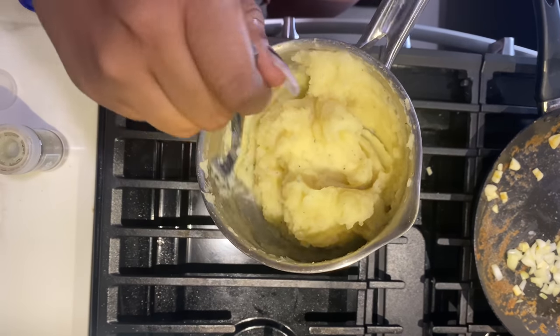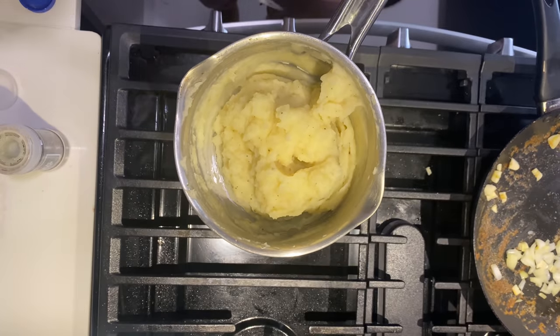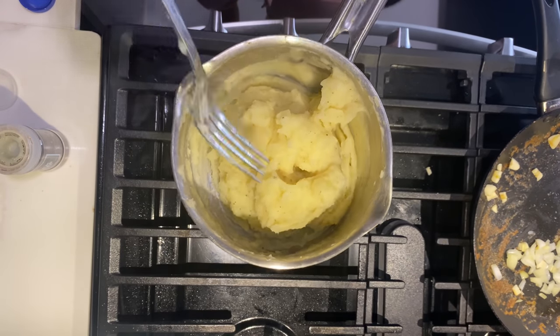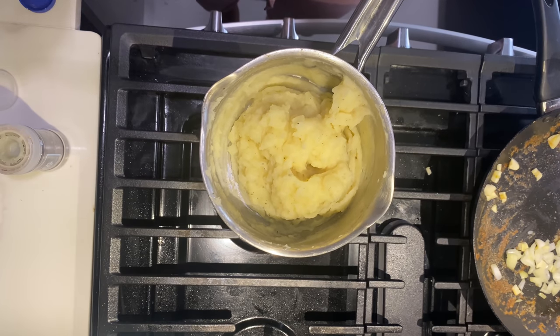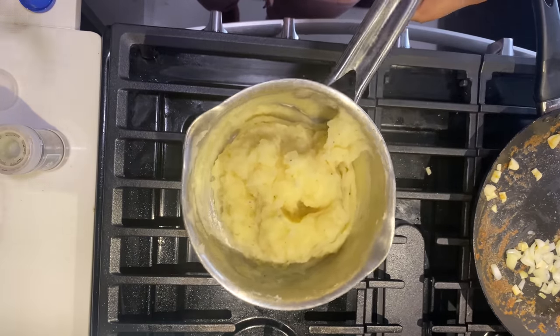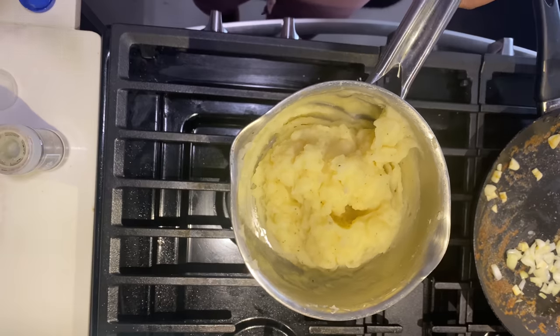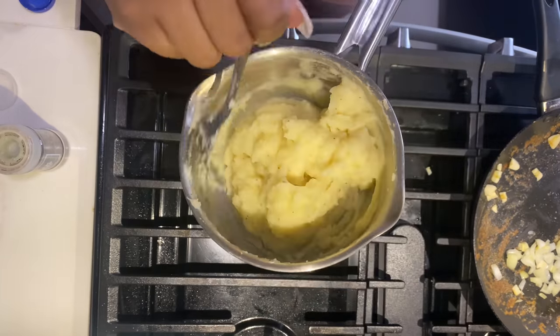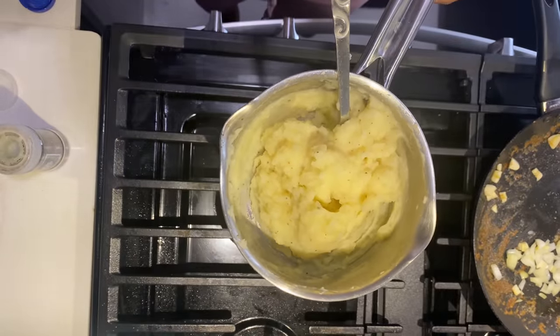Yeah, this is basically how I make mine. It tastes so good. It has a nice garlicky taste, and honestly, this is just how I make my own because I don't like when mashed potatoes are bland. A lot of times I go to restaurants and I don't order mashed potato because it's usually bland, and I mean, some people like it like that, but this is the only way you will get me to eat mashed potato. So yeah, this is it, and you can try this recipe, and yeah, thank me later.